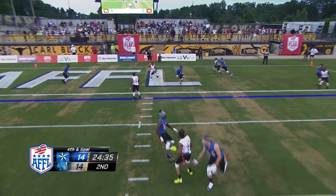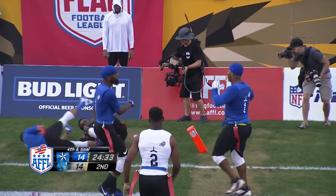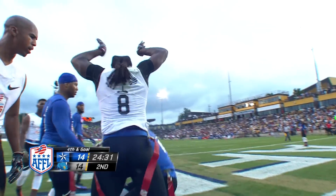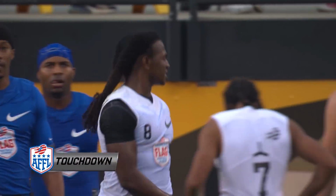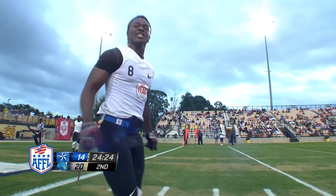Fourth and goal. They bring a two-man blitz to the back of the end zone, and what a catch by Bunting. Let's get it. Let's go. I'm going to eat all day, man. That's nothing. Terrence Bunting. That's what I do.